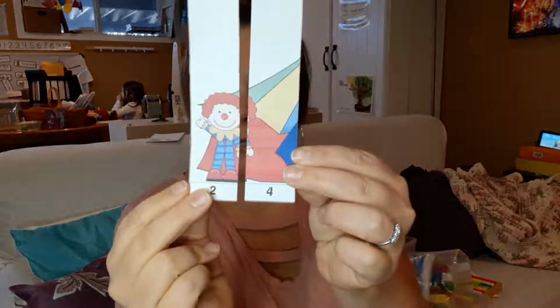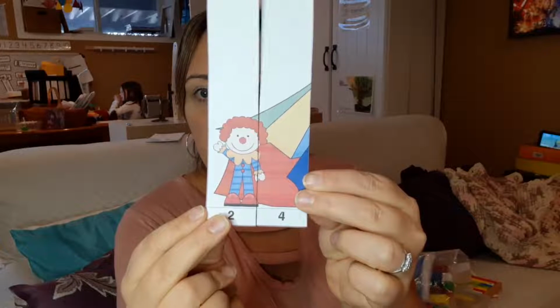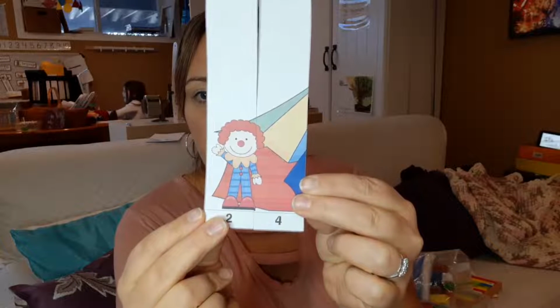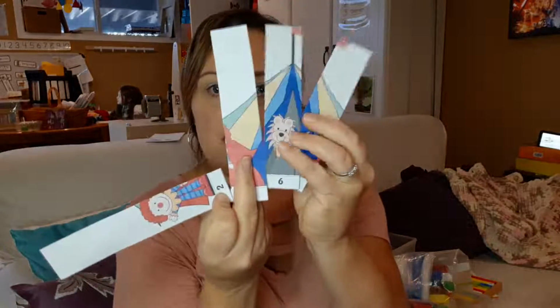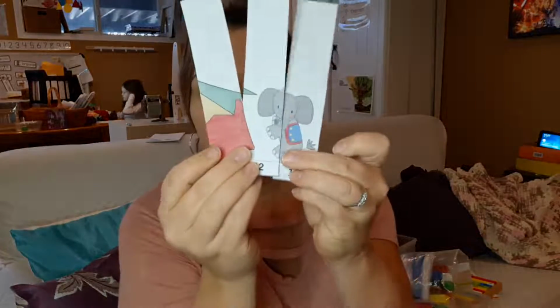Okay, so see, you've got 2 and your 4. So obviously we're going to be skip counting by 2s here, guys, okay? And then we're going to put them all together. And then at the end, you're going to have your entire picture. So 2, 4, 6, 8, 10, obviously. Look, here we got a tent forming. And if this one goes up to, oh, it goes up to 14. Certain ones go a little higher, and that's okay too.